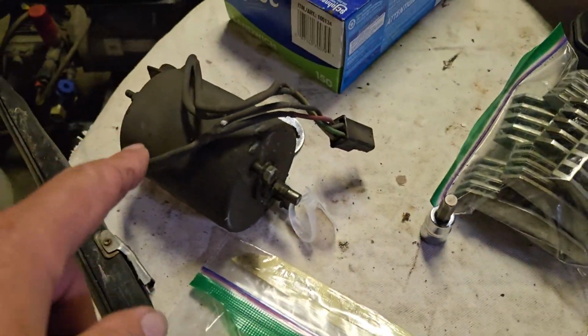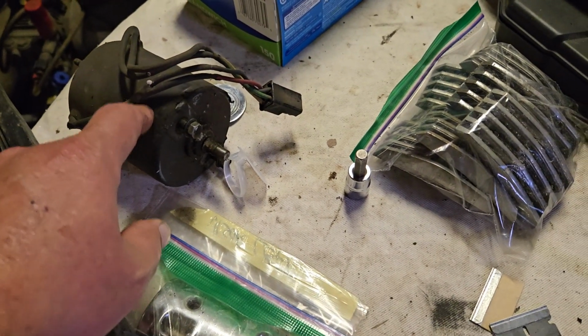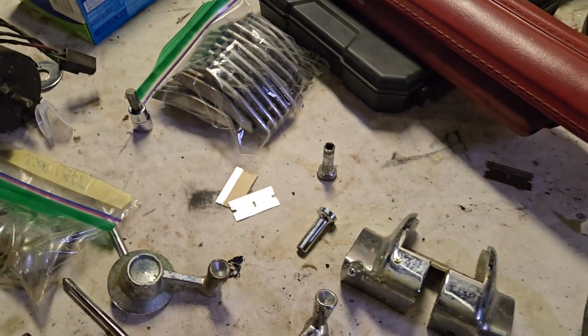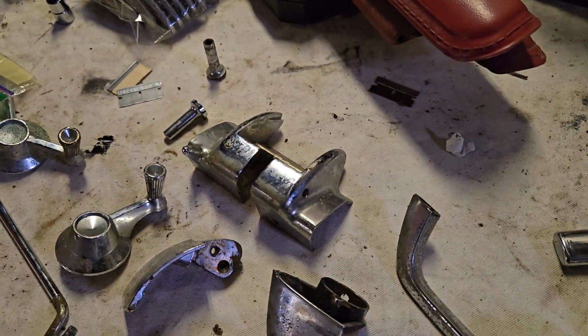And we have to have a look at these motors. We're going to disassemble a motor and see if we can get it fixed up. There were 3 motors in the car that weren't working. I will take you downstairs because we got some really nice stuff hiding in the basement.